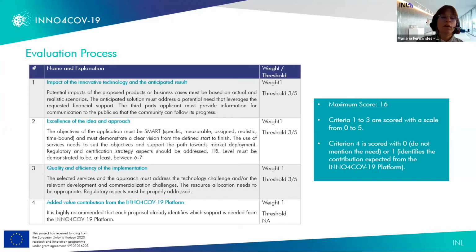On the excellence of the idea and the approach, we will be looking into the objectives that you have, if they are SMART: specific, measurable, assigned, realistic, and time-bound. If you have a clear vision of the approach you will take to bring your technology to the market, if you are addressing regulatory issues, certification issues, and so on, and if your technology is innovative. So we will be looking at whether it is groundbreaking or combines existing technologies in an innovative way and so on. On the quality and efficiency of the implementation, we will be mainly looking at your work plan, the budget, and the resources that you have allocated, and if they are aligned with the objectives.